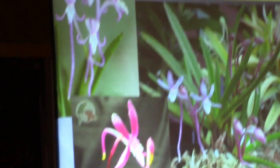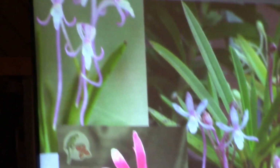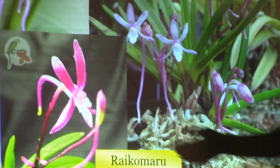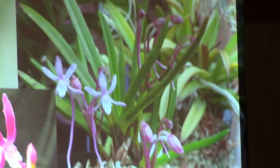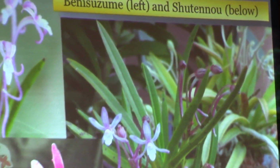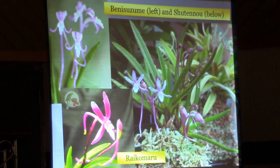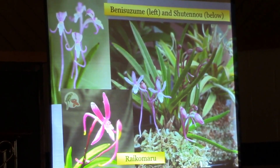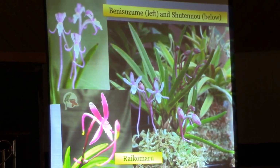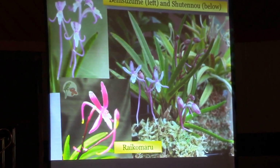So most of them, as I said, are white, but there are pink, green, and yellow varieties. Here are some examples of pinks. In the upper left corner, that's Beni Suzumi. Over here is Shutano, which is probably the most common of all the pinks that you'll see. And then there's a very special pink, Raiko Maru, which is almost solidly pink. The difference among them is Beni Suzumi, $20 a growth. Shutano, $15 a growth. Raiko Maru, $150 a growth, because the only way to get it is through a division. If you get seedlings of Raiko Maru, they tend to look just like Shutano. So you get pink, but not that pink.